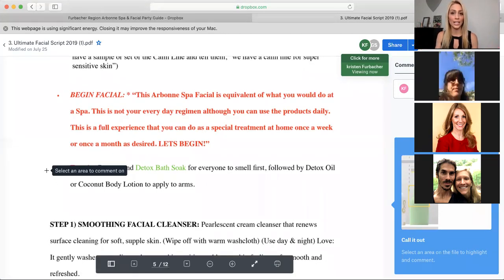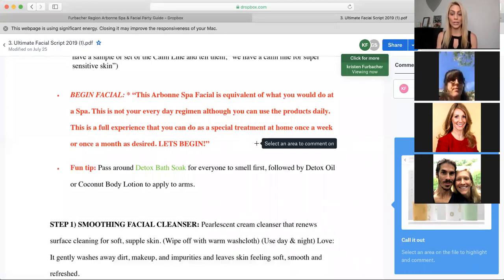So here's a fun thing that I like to do before the facial starts. They've had maybe their fizz or their wine, they've tried the hand scrub, and now I like to pass around so everyone can get a smell for the detox bath soak, because that aromatherapy is automatically relaxing. And if they want to take a few of the little salts and put them in their facial water, they can do that too. It's just a nice way to get that aroma going and fully start to feel relaxed.